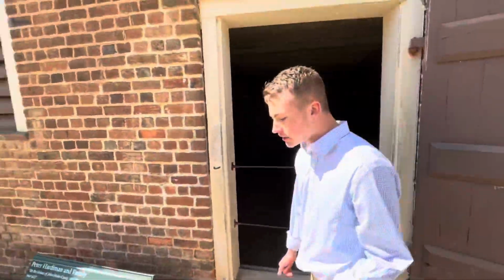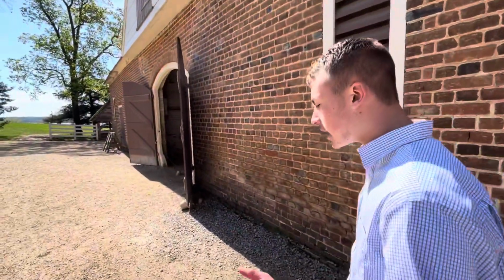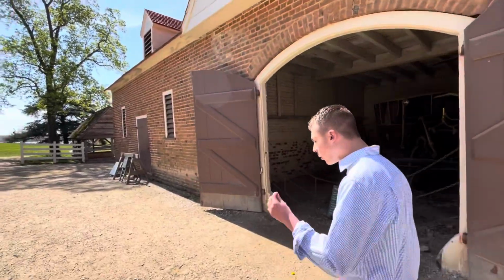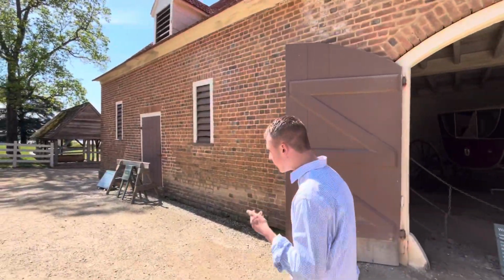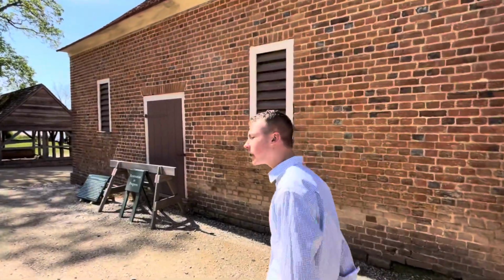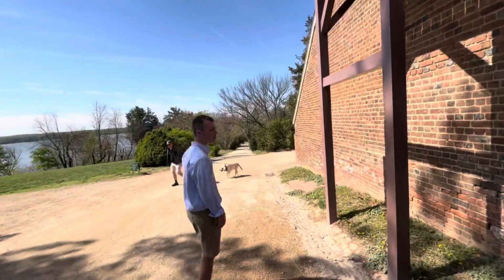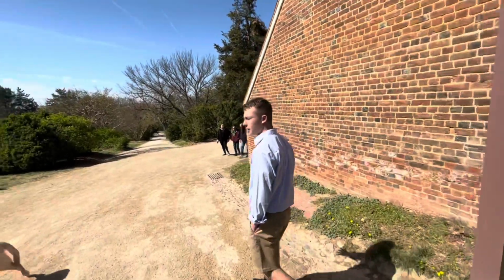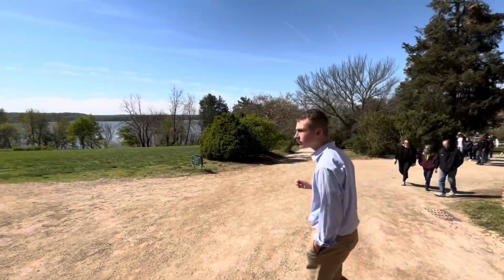They started it in 1790, but he got out of office in 1797. So John Adams was actually the first president to stay in the White House. Washington was the only one to not. He actually stayed in New York and Philadelphia during his presidency. Kind of like his garage, I guess, where you would keep your car, that's where he kept the wagon and stuff.